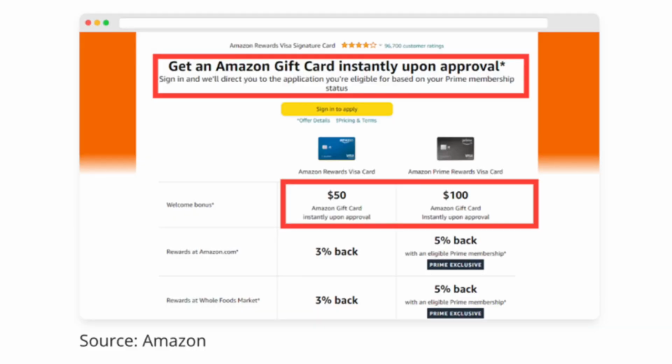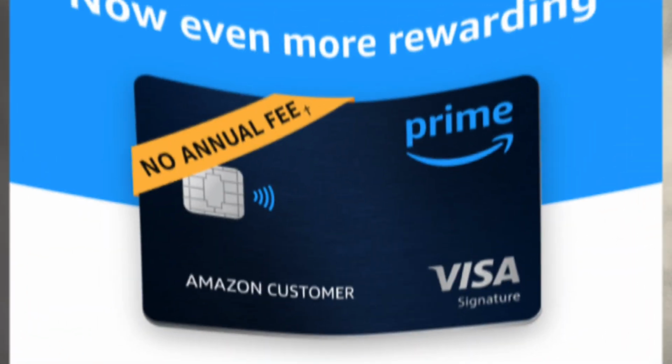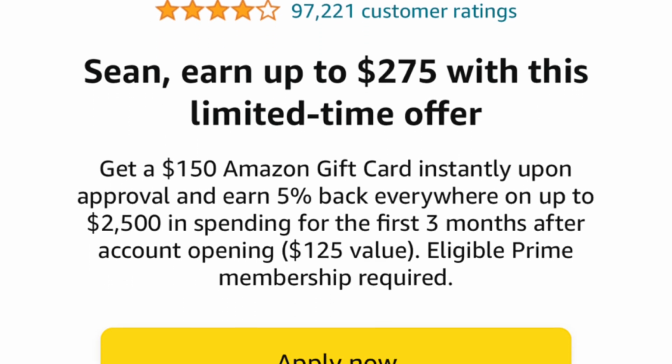The final way to earn Amazon gift cards directly from Amazon is through the Amazon Rewards Visa card. This is a credit card issued by Chase in partnership with Amazon. The card allows you to earn rewards on your purchases, including 3% cash back on Amazon purchases and Whole Foods Market purchases for eligible Prime members, 2% cash back at restaurants, gas stations, and drugstores, and 1% cash back on all of their purchases. Some of the main benefits of this card include no annual fee, no foreign transaction fees, various travel and purchase protection benefits, just to round out a few.